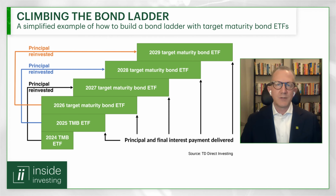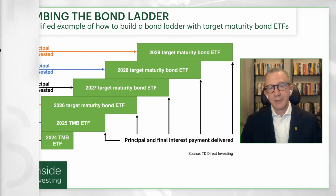What is the best course of action? Should I renew it into the 2028 maturity, for example, or the 2029 or something like that? Or is there another opportunity for my portfolio that says I should maybe change direction?